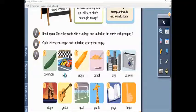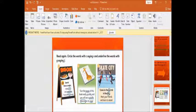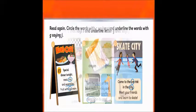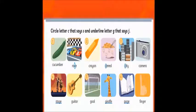Okay, now here, look. Here are the answers for exercise number 2 and 3. And here are the answers for exercise number 4.